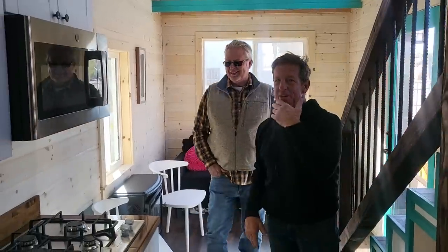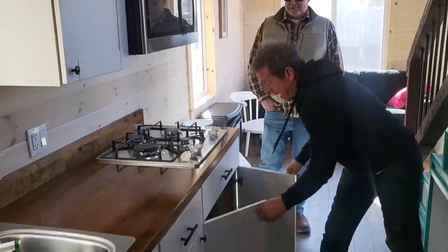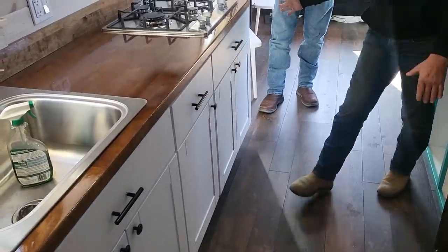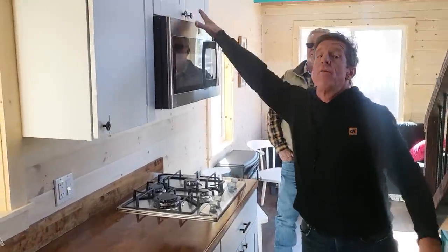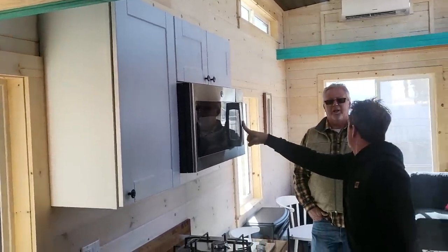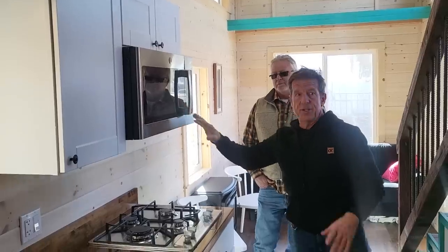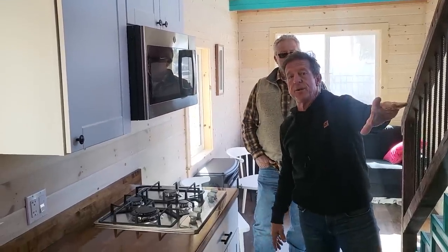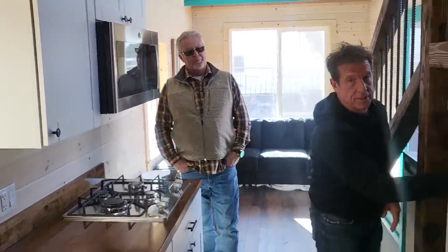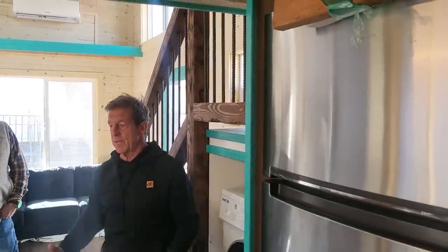I'm going to talk about it a little bit. He's not as used to being on video as I am, and I just want to describe what he's done. You've got your gas cooktop with your cabinets. He's added a lot of cabinets and overhead cabinets, and this is a convection oven. Yes, convection microwave, everything. So it's your gas, your convection, and a full size refrigerator right here, plus a washer and dryer underneath the staircase, and all this comes with the house.